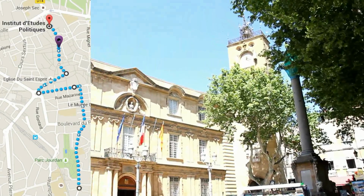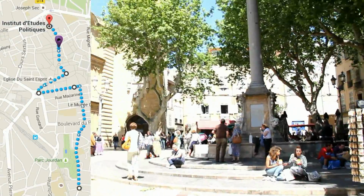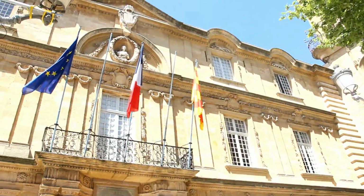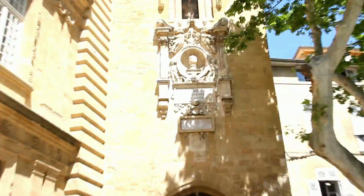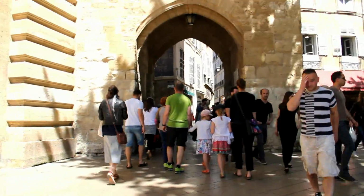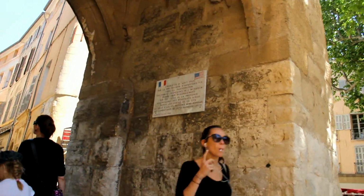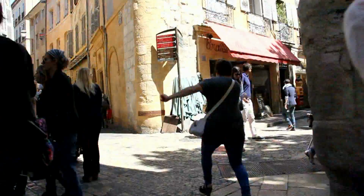This is one of the main plazas before you get to my university. In this one, actually, they often had a flower market. But this big, majestic building right here, I think it's the offices of the mayor. But we continue walking and we go under this little archway that has something about Americans. It says something on this plaque. There's some sort of military cooperation going on there in 1944.